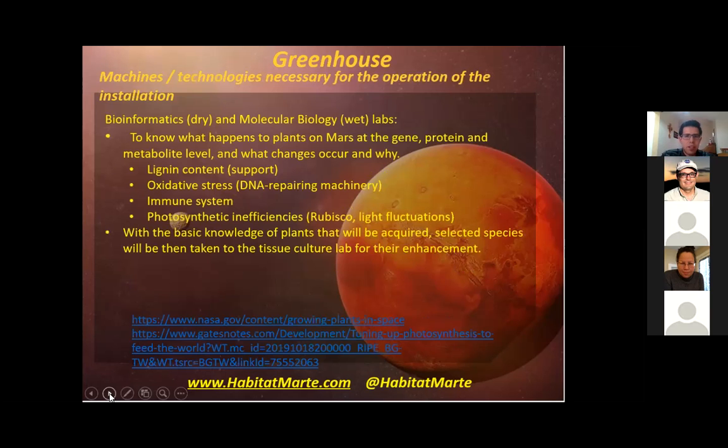So some of the technologies I proposed in order to solve some of these challenges is, for example, to include 2 labs, a dry lab and a wet lab. The wet lab would include a molecular biology lab, which could help scientists obtain, for example, DNA, proteins and metabolites from plants. In the case of genes, these genes could be sequenced and then passed on to the dry lab, the bioinformatics lab, which consists only of computers, for analysis of which genes are being expressed in these plants, which could point out which problems they are having, right, when growing on the planet.